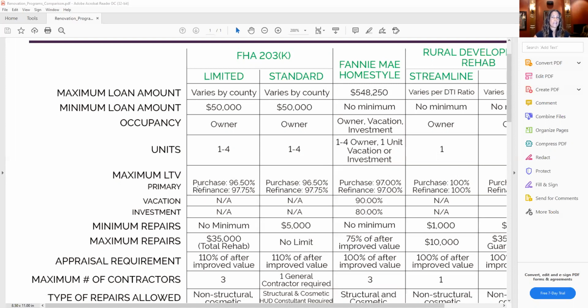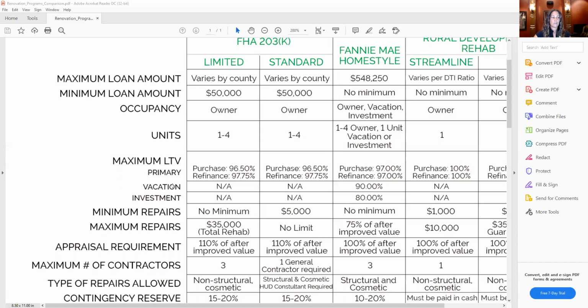As well as you cannot do structural. It's non-structural, sorry, and you could do cosmetic stuff like paint and carpet. But non-structural means you can't fix the foundation on this loan. You can't do a new roofing. You can't install beams on this type of loan. But if you get a standard FHA 203K, there actually is no limit for the rehab, and you can rehab the whole home. You can add a new roof, you can do foundation, beams.